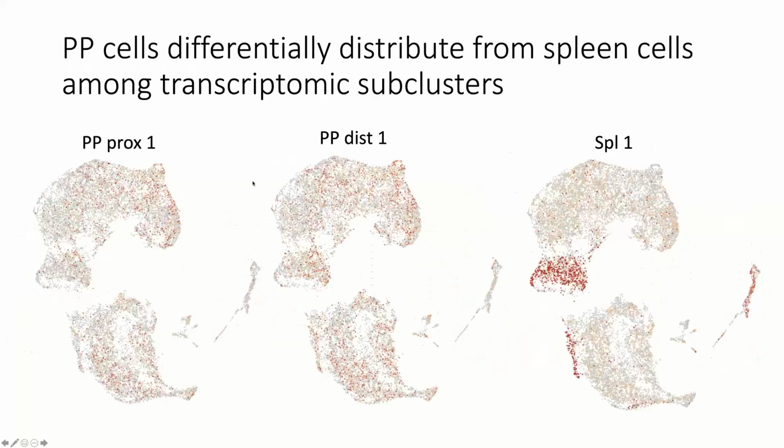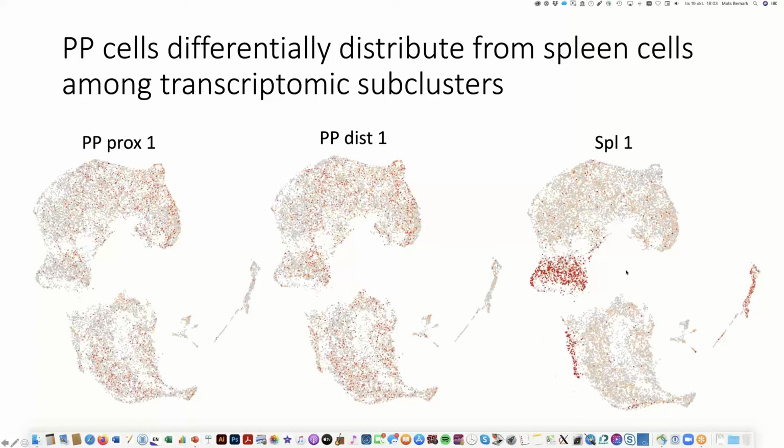If we then put these cells on the transcriptomic map, you can see that the PP proximal and PP distal cells were distributing quite evenly over the different cell types that you encounter during an immune response. The splenic cells, where we didn't expect any real response, but rather just cells moving into the spleen as plasma cells or as memory cells, clearly showed memory-type cells here and plasma cells over here.